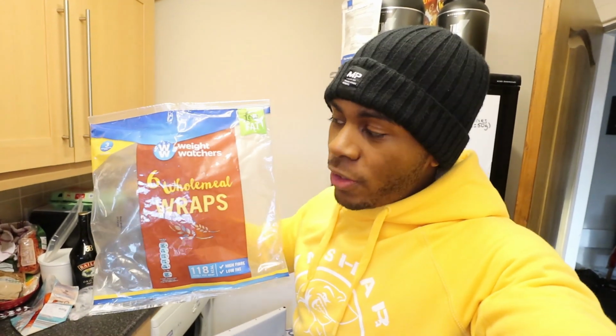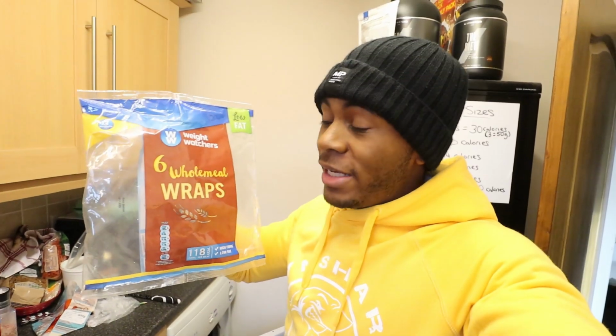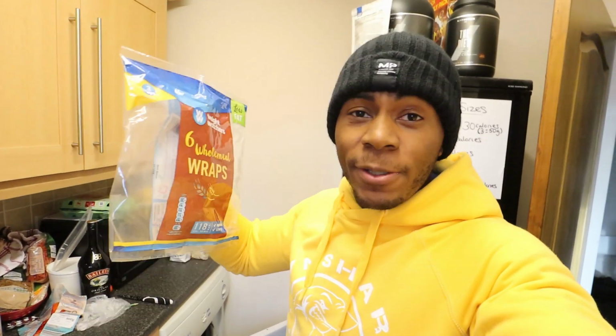Then I'm going to add one of these whole wheat wraps, which I've just finished the packet. These Weight Watcher wraps are really, really good. Surprisingly, I've always avoided them because I assumed that because they're Weight Watchers they're going to taste bad. But they actually are pretty good. They're 118 calories, which is a good 60 calories less than the other one I normally have. They are slightly smaller, but I do love the taste. They're in between the size of a small tortilla wrap and a large one, like a medium size, I would say.